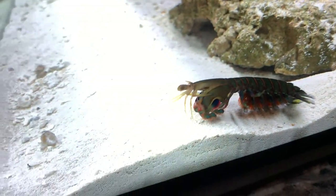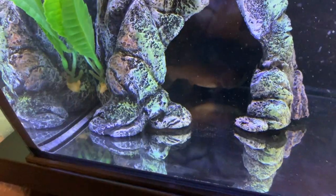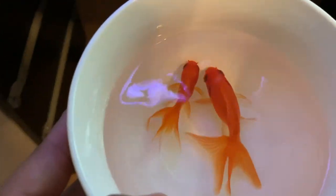Look who is out and about moving around. He is so cool. Here they are, the Gopher cats. Time to go ahead and send breakfast down the hatch. Are you ready? I'm ready. Come on.